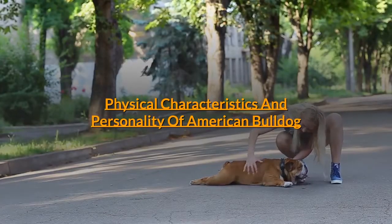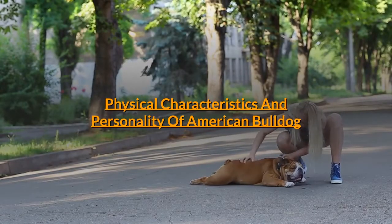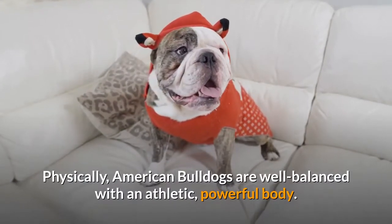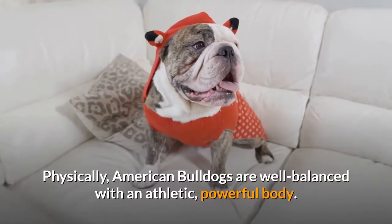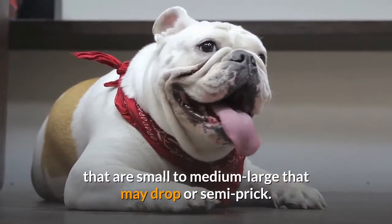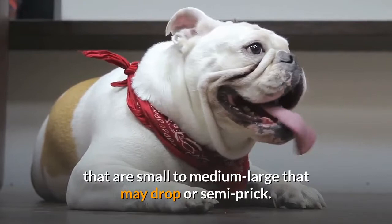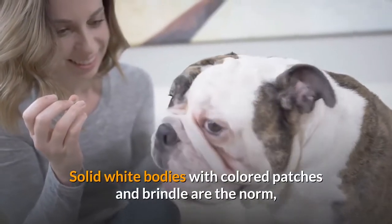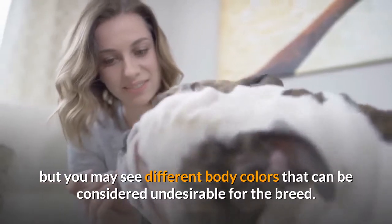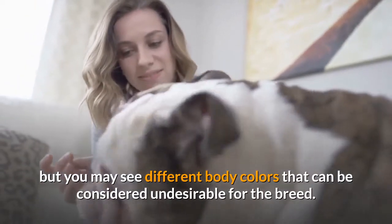Physical characteristics and personality of American Bulldog. Physically, American Bulldogs are well balanced with an athletic, powerful body. They have a large head with a wide muzzle and ears that are small to medium large that may drop or semi-prick. Solid white bodies with colored patches and brindle are the norm, but you may see different body colors that can be considered undesirable for the breed.